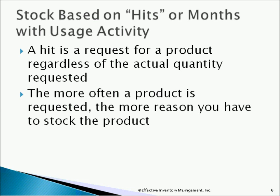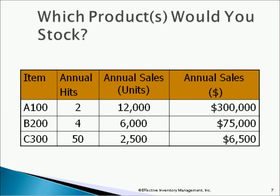We look at hits, okay? A hit is a request for a product regardless of the actual quantity ordered. If a customer calls you and asks for 1, 10, or 1,000 of the product, it is 1 hit. Again, the more times they request it, I would say the more reason you have to keep it on the shelf. As an example, look at the 3 items on this slide, the A100, the B200, and the C300.